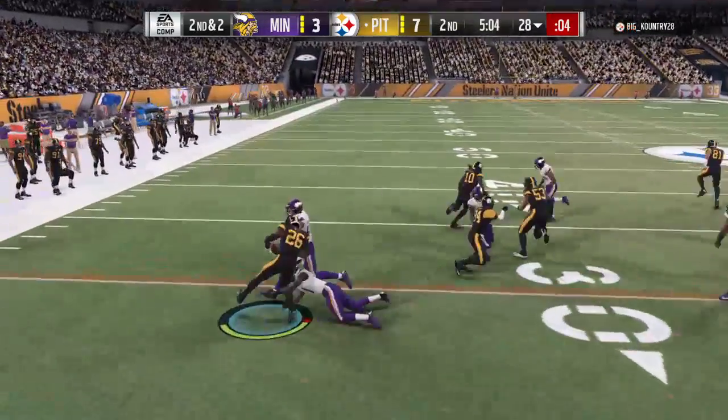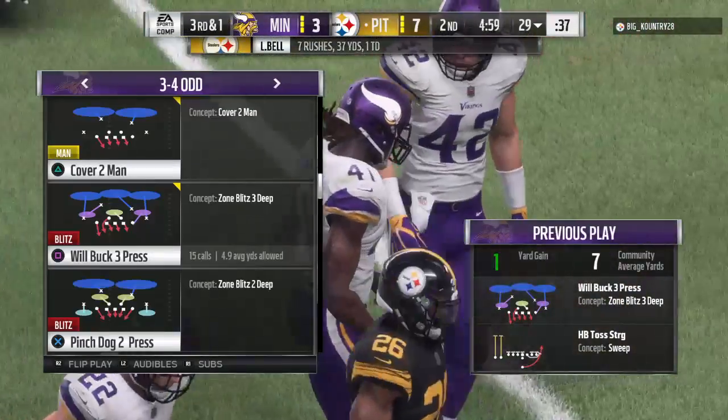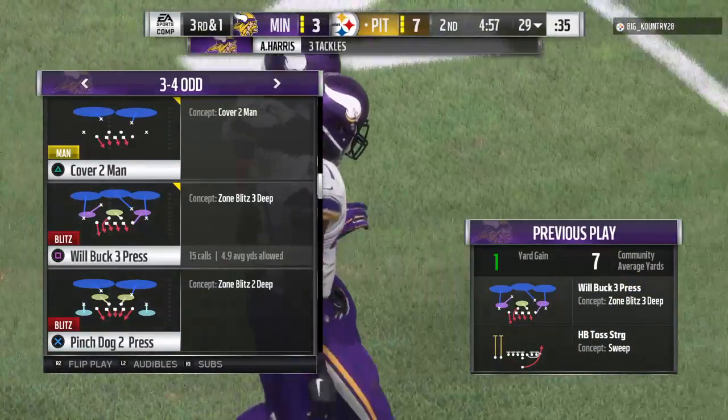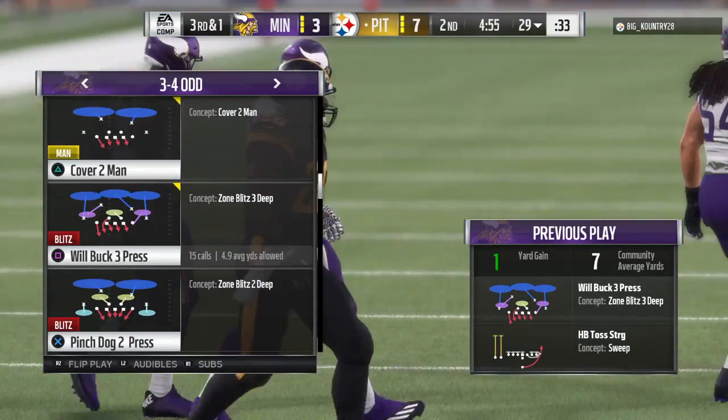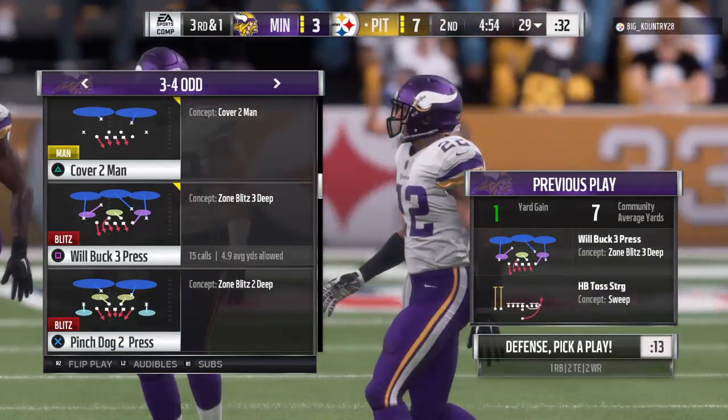Now they'll try the sweep with Bell. And not much. Maybe a yard up to the 29. Nice job there defensively on 3rd down. Not only did they string the play out, but they didn't allow any room for a cutback. Really well organized on the defensive side.